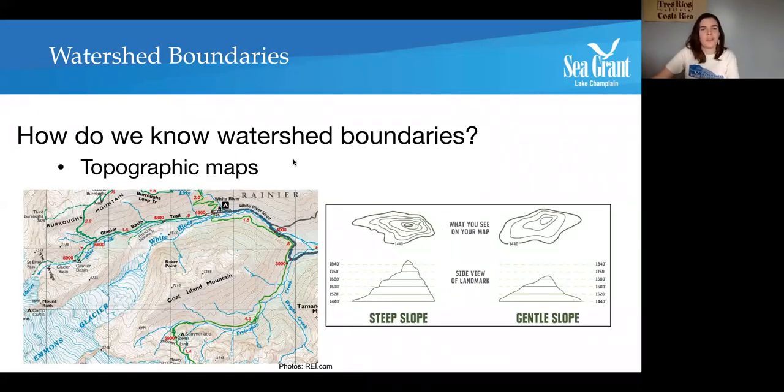Well, how do we determine what these watershed boundaries are? Well, we as scientists actually use something called topographic maps. If you've seen these before, great, but if you haven't, I gave an example, and coincidentally, we have some people from Washington, and I used a map from Washington. But this is a topographic map. All of these lines are called contour lines. These lines help represent elevation.